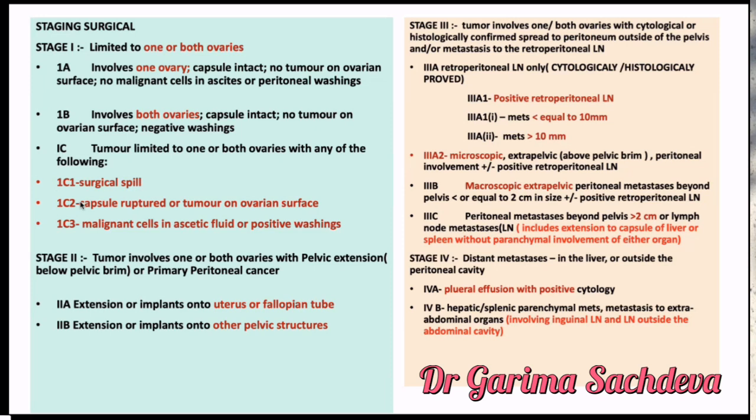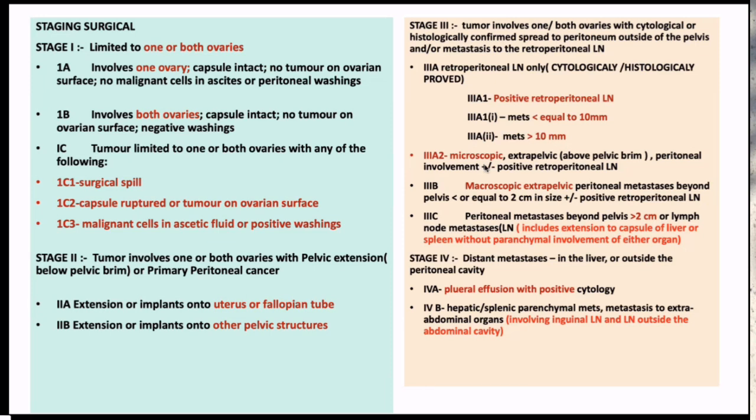Then stage 3 is node involvement. 3A1 is positive retroperitoneal lymph nodes. A1 is less than 10 mm, A2 is more than 10 mm. Then 3A2 is microscopic extrapelvic peritoneal involvement, with or without retroperitoneal nodes. 3B is macroscopic extrapelvic peritoneal involvement, whereas 3A2 is microscopic peritoneal involvement.